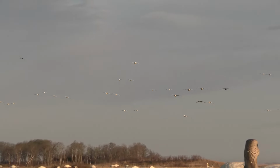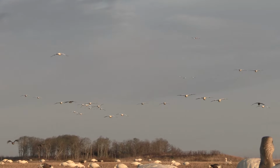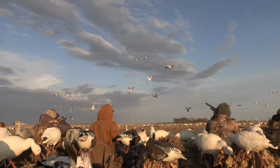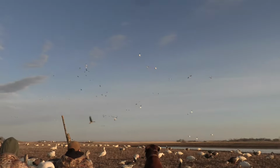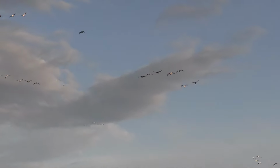Don't shoot the little specks here. You see these two dark ones? The dark ones are just little specks. Yep. Caught him! Don't shoot the specks! Yep. Down. Down. In front of us.